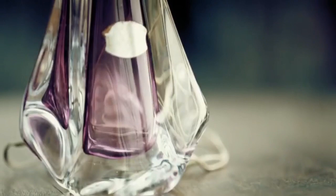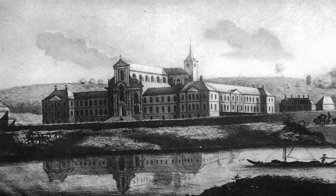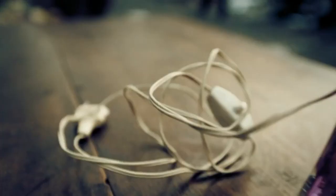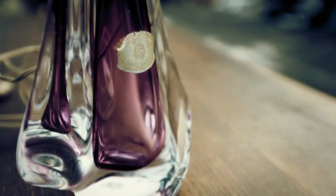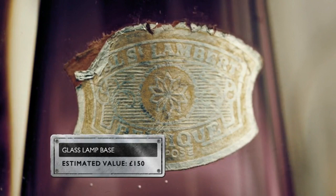Belgian in origin, this glass-blown lamp was made in a factory named Val Saint-Lambert, just over 10 kilometres southwest of Liège. Known as Belgium's most famous glass factory, it's based in a stunning old Cistercian abbey, which was converted for crystal production in 1826 by chemist François Kemelin. Art Deco in style, this lamp was made in the 1950s. Complete with its original factory label, it could be worth around £150.